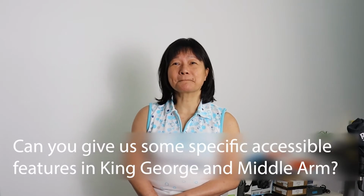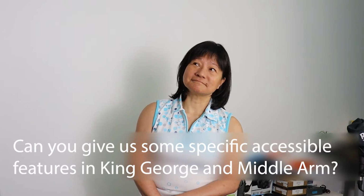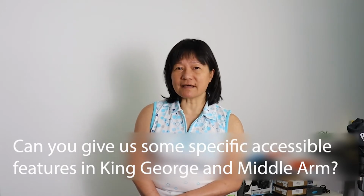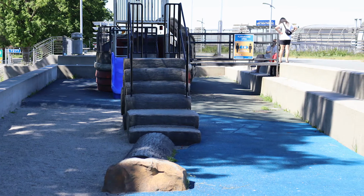Can you give us specific examples of accessible spots that are located in those two locations, King George or Middle Arm? Yeah, I think number one is the design of that, right? Whether it is for people with diverse abilities and with different mobility aids and things like that. I remember the design at the Middle Arm Waterfront actually has a platform that's shaped like a sheep, and people in wheelchairs can wheel out to it and watch the children playing there. Not exactly physically joining in, but that is also a good start.